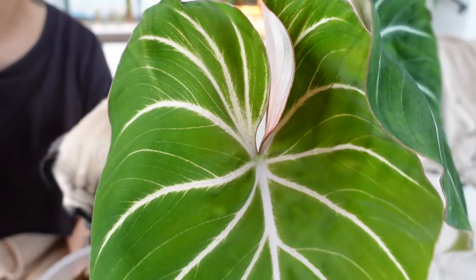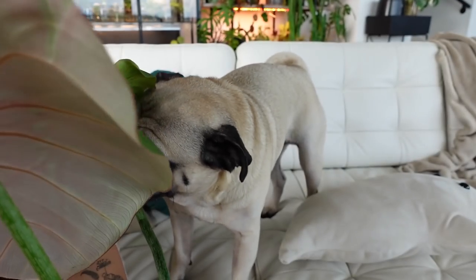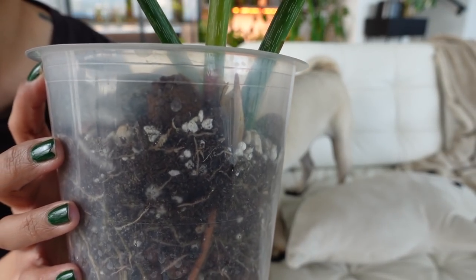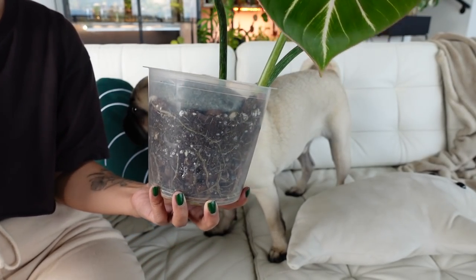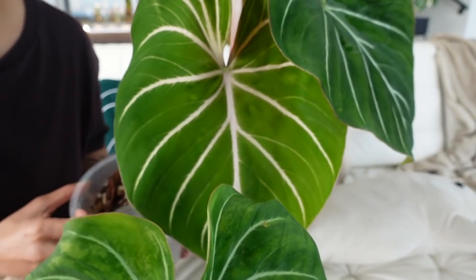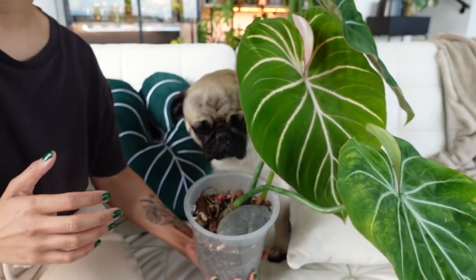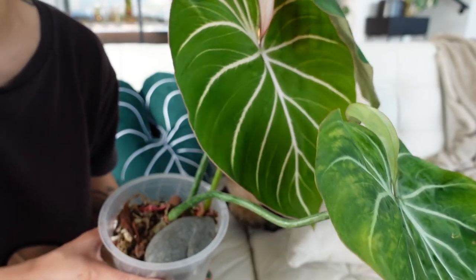So yeah, it is a beautiful new leaf. It's got a really pink back. The only bad news is that we are right up against the edge of the pot now. So I think I'm gonna do, I feel like I do so many repot with me videos, but honestly, all of my plants have been growing so fast lately that I just have a lot of repotting to do all the time. But yeah, this thing is huge in comparison to my hand. Pudge size check.